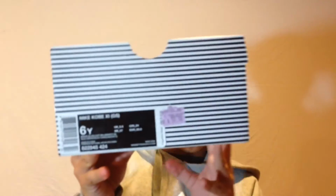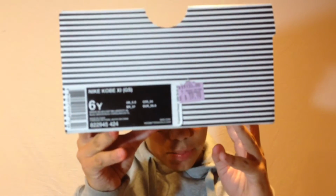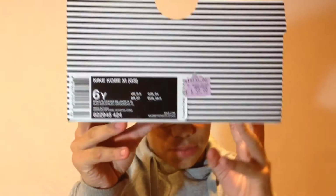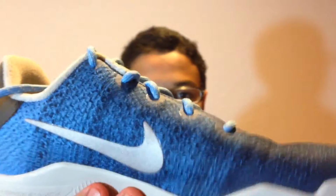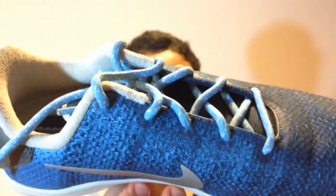For today's video, we'll be viewing the Kobe 11 Brave Blues. We picked these up in the Nike aisle for 45 bucks. It does say 60 on there, but that's because it was a 30% off sale. This colorway is really dope. You guys gotta check out this blue flyknit with a reflective swoosh. The laces are a nice baby blue color.